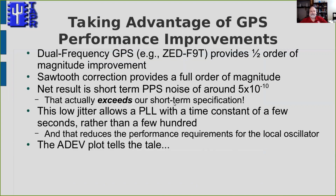So to take advantage of the performance improvements that we get by using the dual frequency receiver, we can look at the previous chart and sort of redesign it. Since our noise after dual frequency plus sawtooth correction is down around 5 times 10 to the minus 10th, that's actually better than our short-term spec. We don't need a long time constant. We can use just a few seconds.